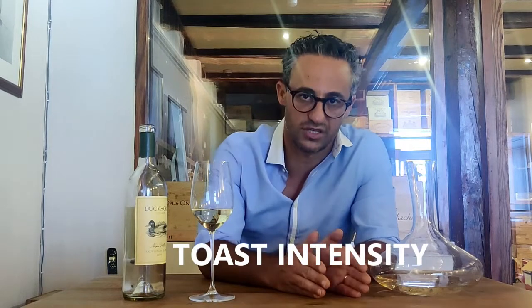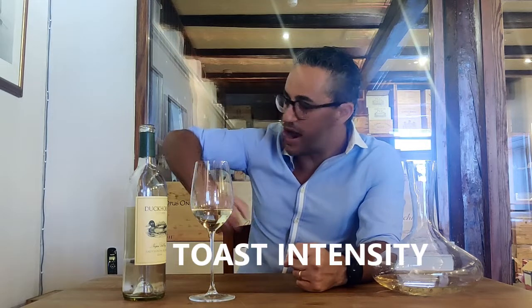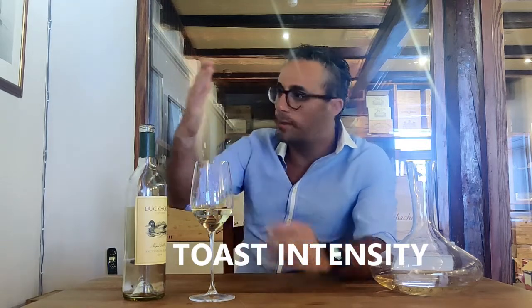The next decision is, would you want the oak to be toasted or not toasted? And what I mean by toasted is when they actually burn the inside of the barrel to form a burnt area. And what that does is it imparts flavors of usually toast and smoky flavors, barbecue flavors.